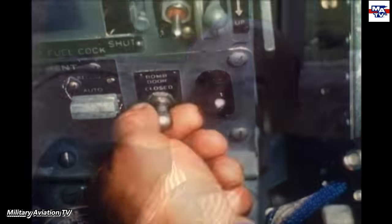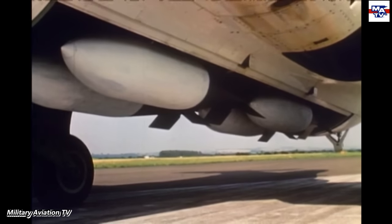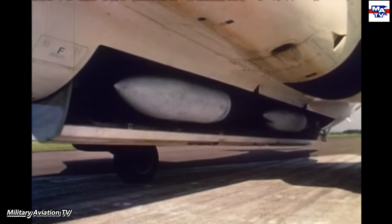The other novelty, which had been used on another aircraft, was a rotating bomb bay. What we had to do was to put the weapons on a door, and then those weapons were carried inside for the flight, so you got rid of the drag. When you came up to the target, you turned the bomb door over, and then the bombs were outside, and you could drop them cleanly from the aircraft.